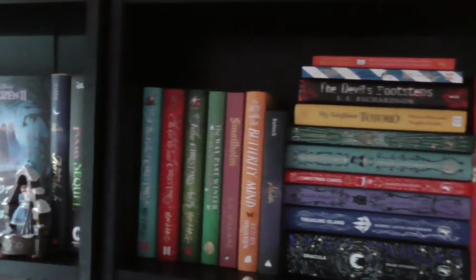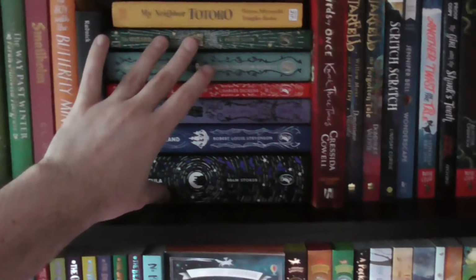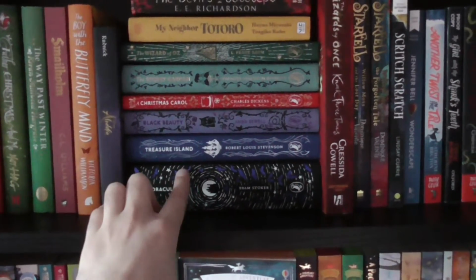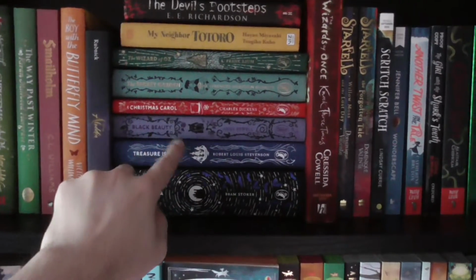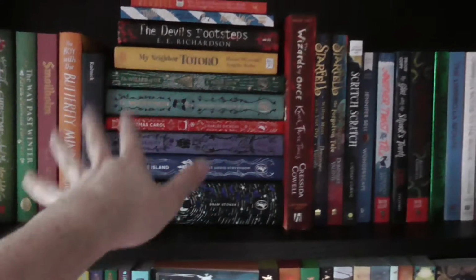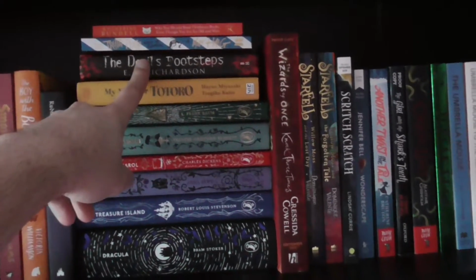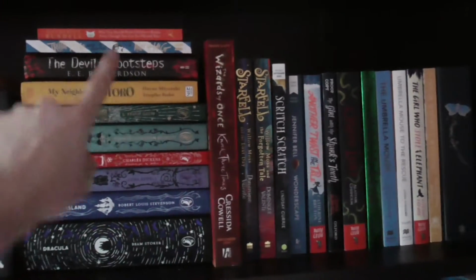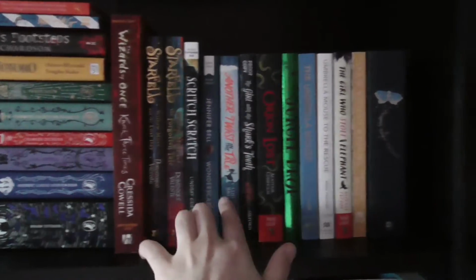Continuing on with hardbacks, and then I have the kind of Puffin cloth bound classics here. I know Dracula is a middle grade, but I don't want to split it up from the other ones. You know, Wizard of Oz and Secret Garden and Black Beauty and Treasure Island. I don't really want to split it, and I now realize that that's actually YA. I read it when I was young, and I haven't read it since, so that's YA, so I need to move that.